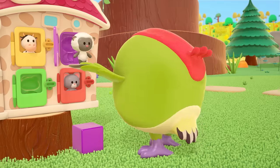3, 2, 1. It made it. It's your turn, Peck Peck. Peck, Peck, Peck. Our woodpecker's still little and only knows how to count in pecks. Woohoo! Peck Peck's jumped onto the back of the dump truck like it's a bus. The bus is taking Peck Peck home.